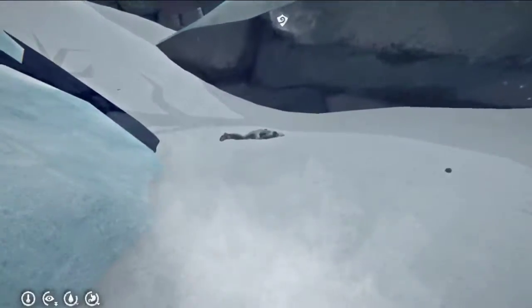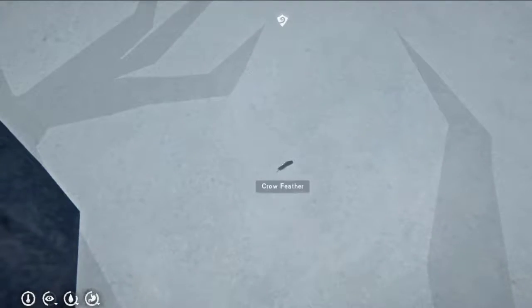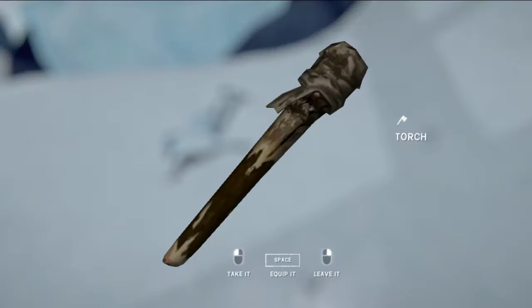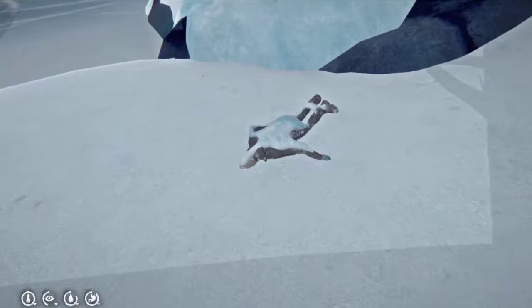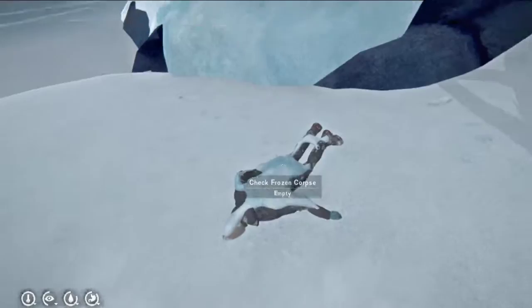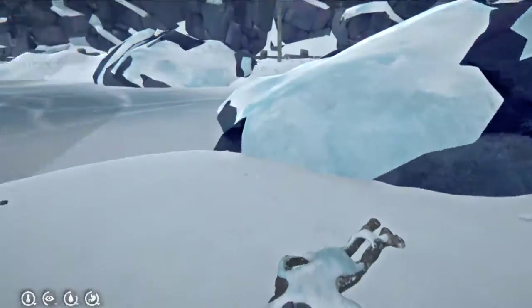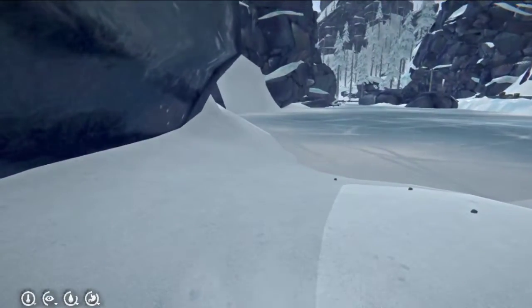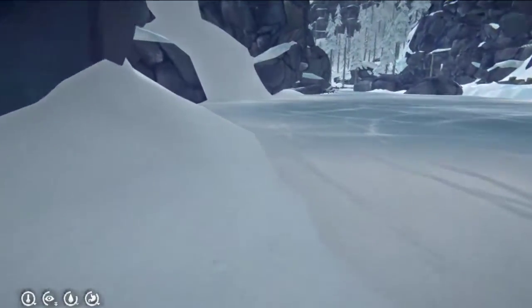Ooh, here's a dude. Be nice if there were some feathers, I see two. And a torch. Could end up being useful. That's 100%. That's a good torch. Any more feathers materialize? No. So let's go down here.